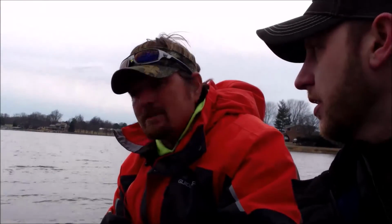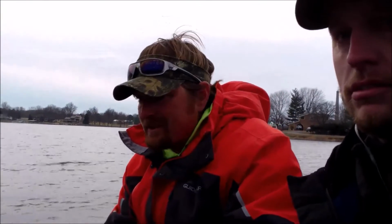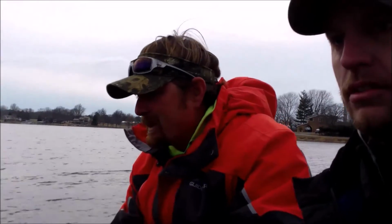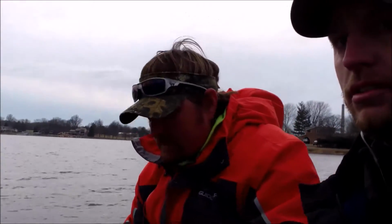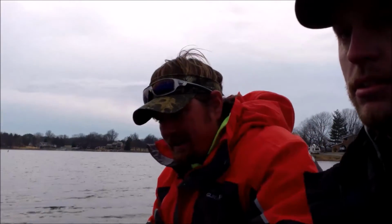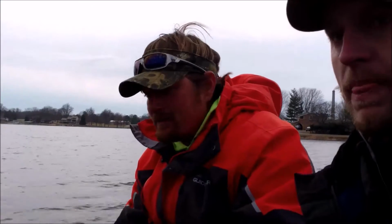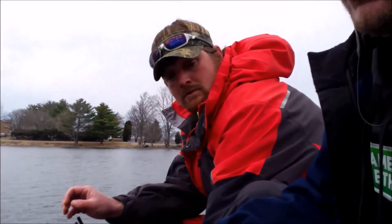They're not really holding anything, they're just kind of... No, there's a little bit of vegetation that some of them are holding out from, but mainly just getting in here. The water temp's a little bit warmer here than it has been, just a couple degrees, so that's basically what they're after. Kyle runs the single rod holders.